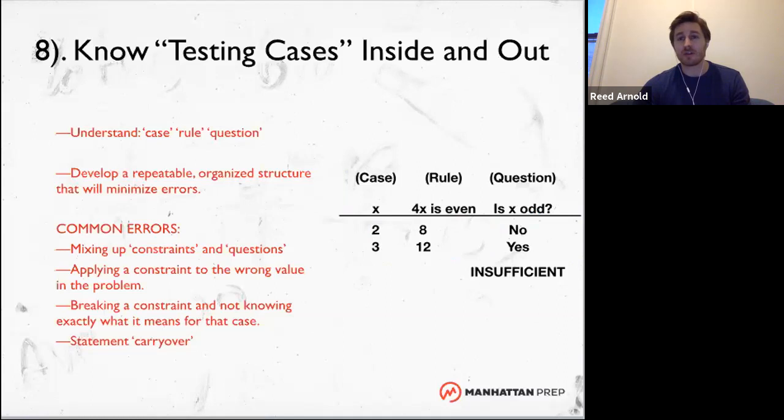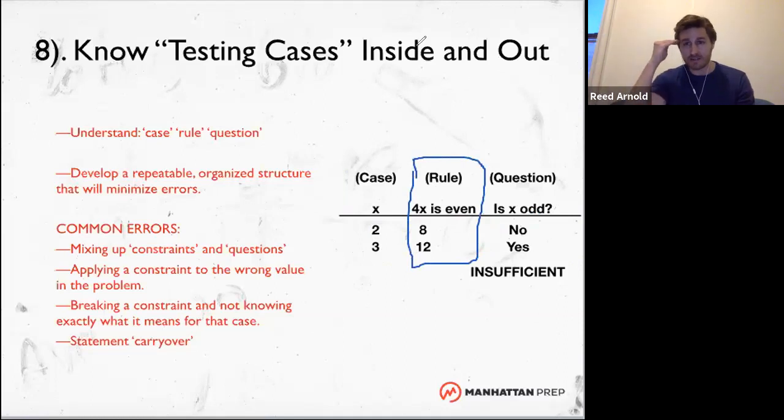Especially because as you get better at the test, the rules get more complicated. They get harder to follow. You have to think more to follow the rules. So you need to know the exact process for when that rule is followed or not followed, what happens next. You can't let the confusion of the rule confuse you in the process.